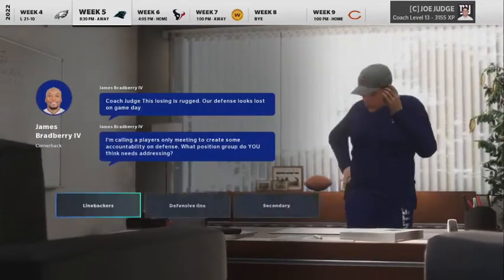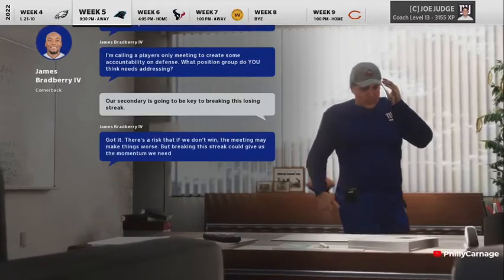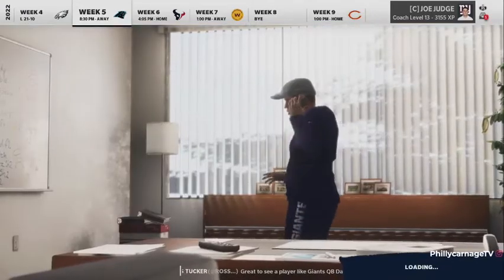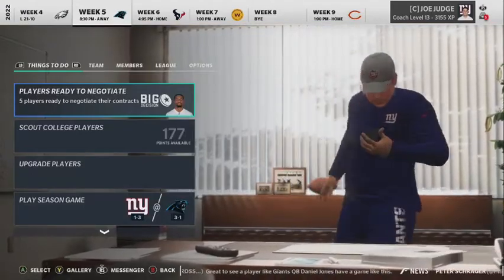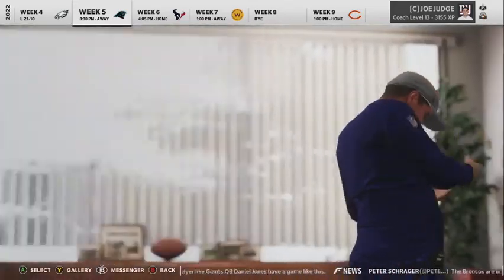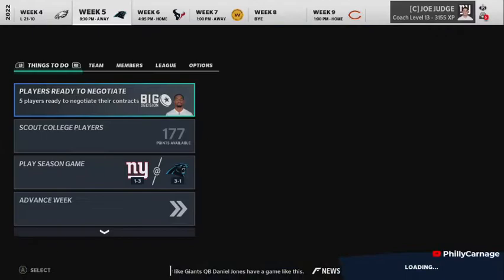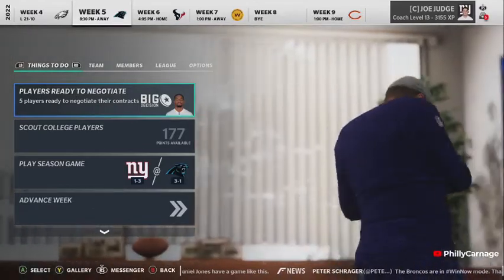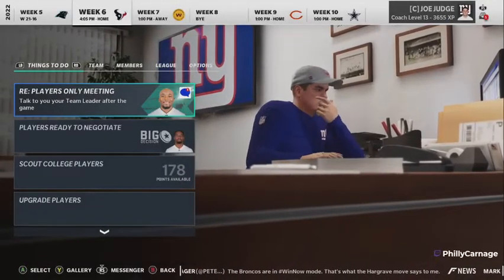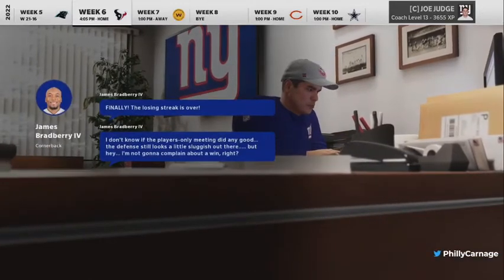So James Bradbury, he wants to talk about what is going on in the secondary. Take pride in your own craft and do something as we go and face CMC and Teddy possibly, who are currently sitting there at 3-1 as we're 1-3. That addition of Jamal Adams really hasn't done much for us, it seems like. All right, losing streak's over. 21-16. We're finally back in that win column, 2-3 on the year. James Bradbury is ecstatic.